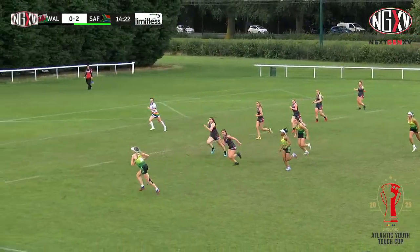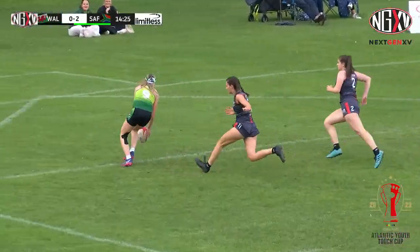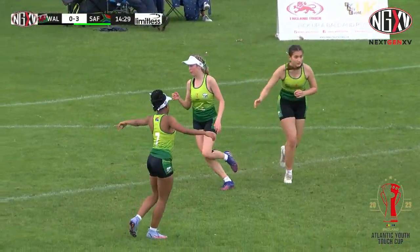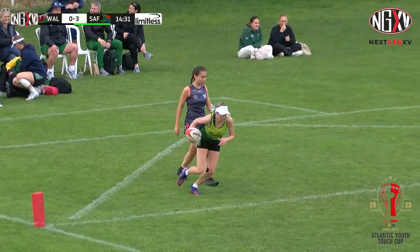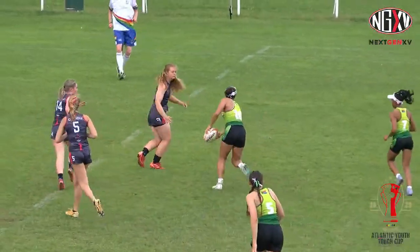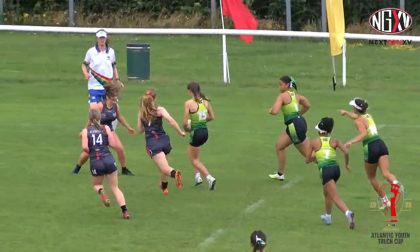They look for the wide pass, has a beautiful flat ball out. Does she have the pace in the corner? Yes, she does. They are 3 to the good now. 2 tries for Kylie Barrow to give South Africa a 3-0 lead, and it's a lovely, well-worked try.